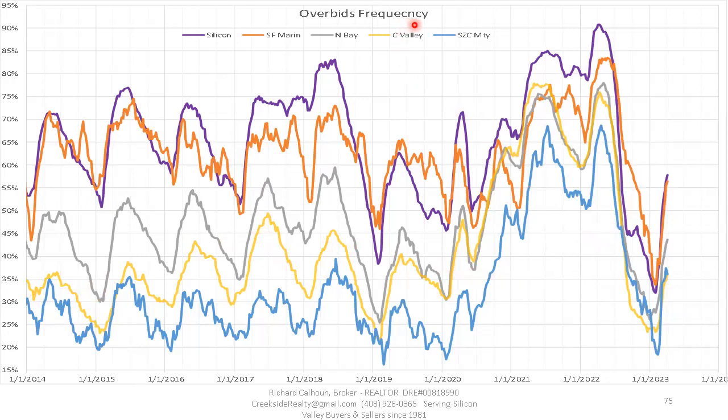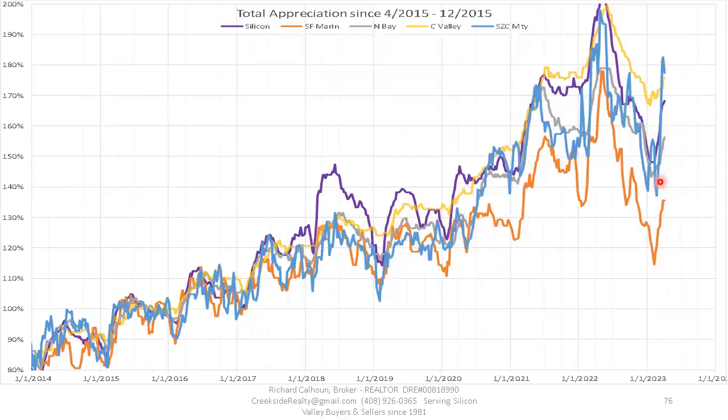Now we have the frequency of overbidding in the 5 regions of the Greater Bay Area. You have San Francisco and Marin up here at the top, along with Silicon Valley, followed by the North Bay, and then at the bottom Santa Cruz and the Central Valley. So Santa Cruz and Central Valley, still over a third of the sellers, 35% of the sellers, are getting more than their asking price. North Bay, the number increases up to about 44%, and then in Silicon Valley and the cities area, you're up to about 58%, 57% of the sellers getting more than their asking price.